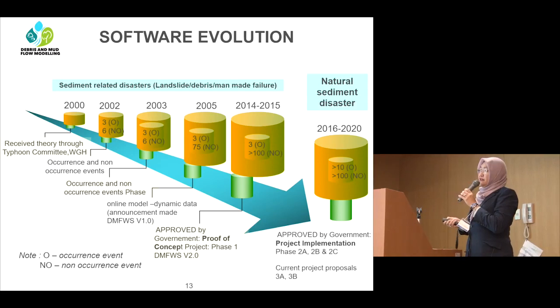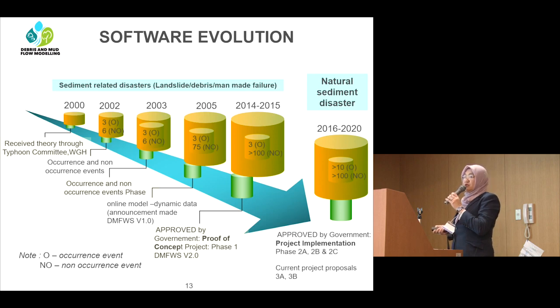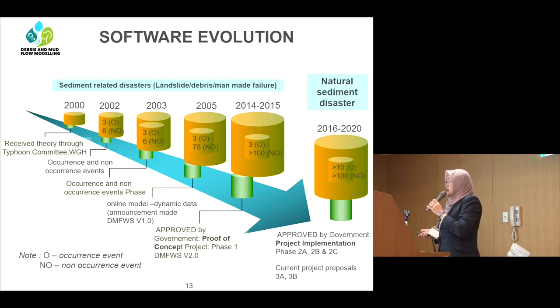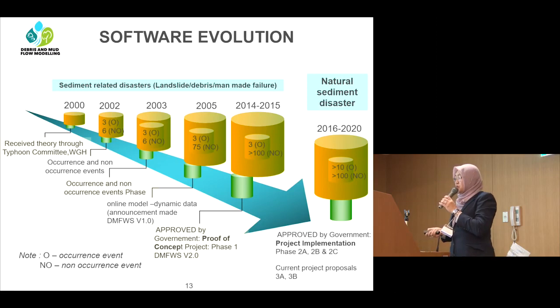But back in 2015, after our ministry was alarmed by those two incidents in 2013 and 2014, we managed to get some funds. Through those funds, we have a proof of concept for phase 1, debris and mudflow version 2. We call it version 2 because this is only the automatic calculation that follows the Excel spreadsheet I developed before. Currently we try to segregate the landslide, debris and magma failure to have only the natural sediment disasters, from 2013 to 2020, an approved project by the government through 5 phases. Three phases are currently approved by the government with funds. In the current project proposal, we have 3A and 3B, where 3A is the instrumentation on the additional soil water index through the measurement of pore water pressure using piezometric instruments.